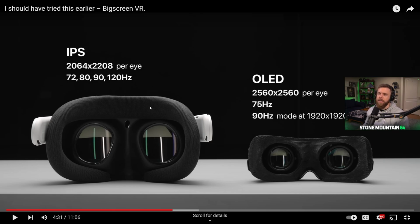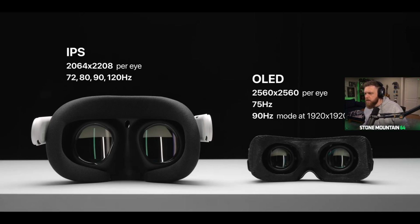For the Quest 3 to get 120 FPS, the only way I've been able to do it is when I plug it into my computer and it's running off of that. Otherwise, I know you can do 90 as well. I truly feel like I'm playing a different game between these two headsets.